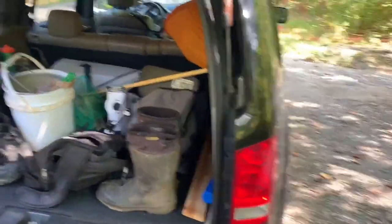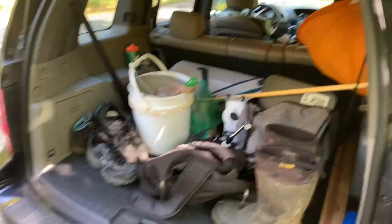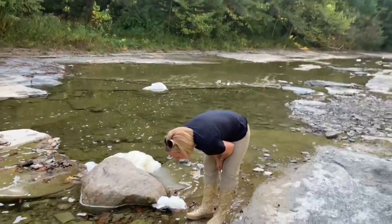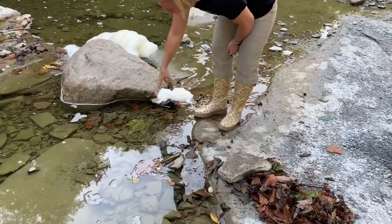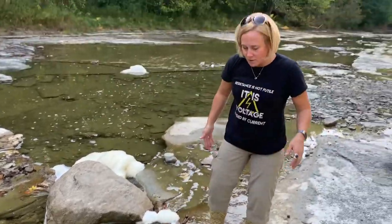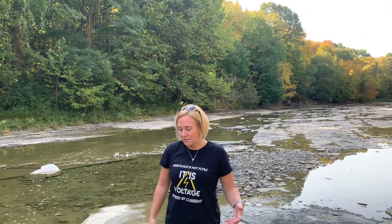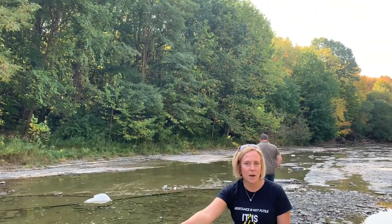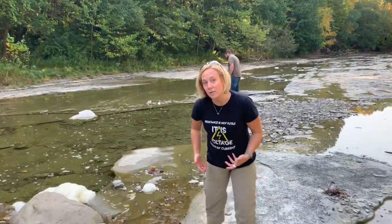What do we got? Got some boots, old shoes, nets and buckets. Let's do this. So what's the process here, Mrs. Barzik? What is it that we want to do here? Well, we're going to want to kick up the bottom, see all the little stones that are there, and there can be organisms that are attached to it. Normally we would have what's called a kick net. We cannot locate our kick net right now, but it's just a screen between two sticks. And we would have somebody in front of us kick the bottom up towards us while we hold this net. So then as the water flows through it, we collect the organisms on screen.